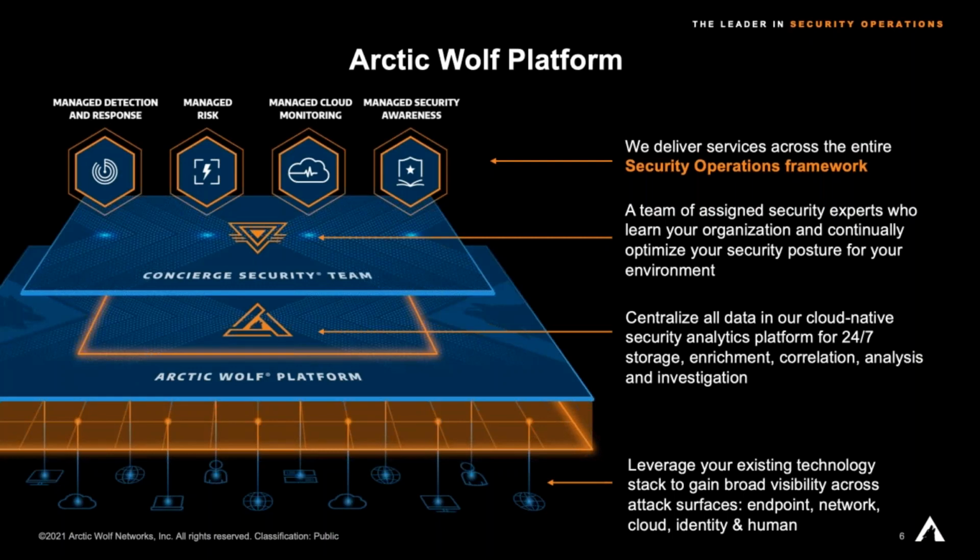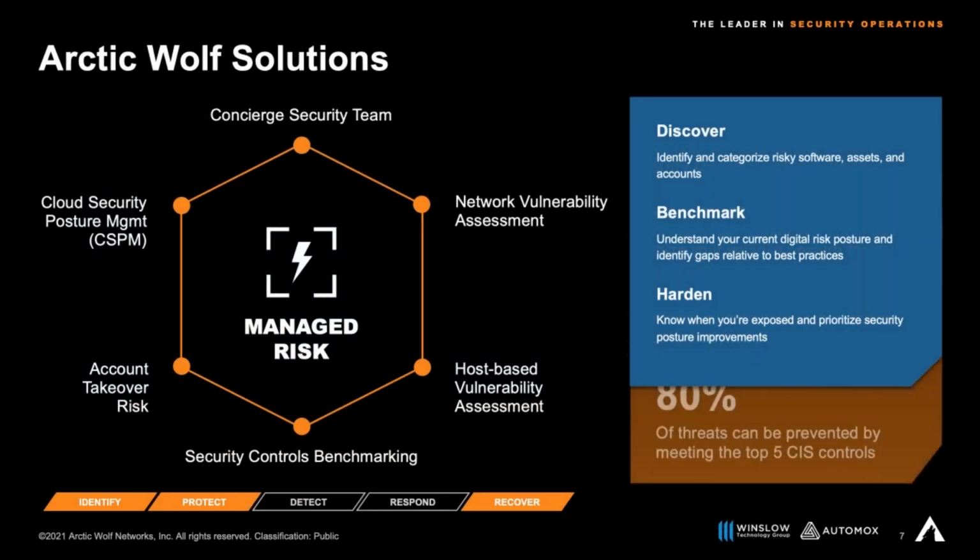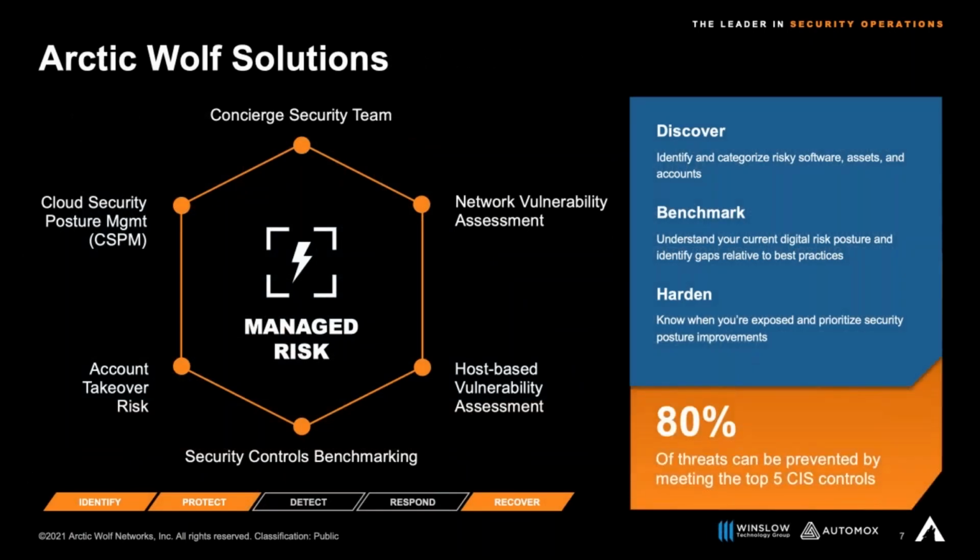So like I said, today we're going to talk about managed risk specifically. This was the second solution that we came to market with. We understand that detecting and responding to incidents is obviously necessary, but managed risk is really designed to help prevent incidents in the first place, right? We know that this is a capability that's badly needed.